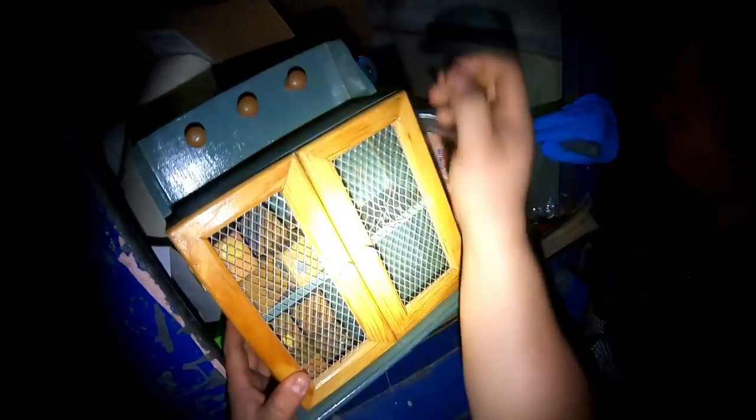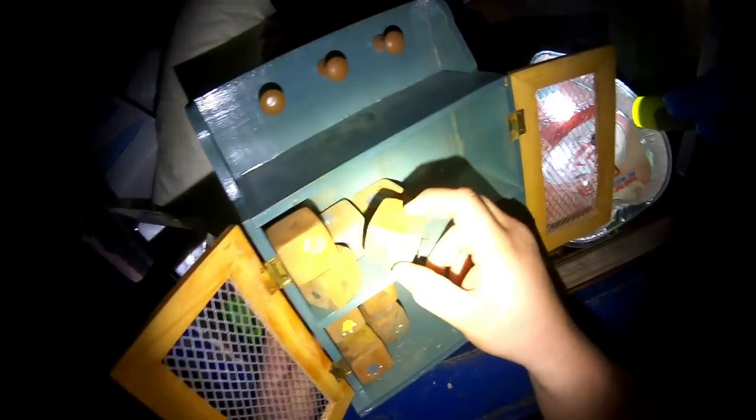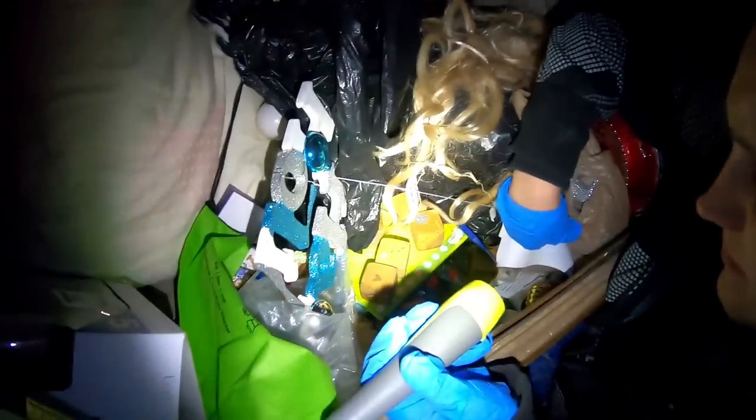Oh, cool. Look. Oh, that is cute. Isn't it neat? A little spice rack. These little blocks look old too, but I don't want them. I'll take that little rack though. A wig. See why that's in the trash? Yeah. Never been washed. It's good in here, son. It smells like makeup or perfume.